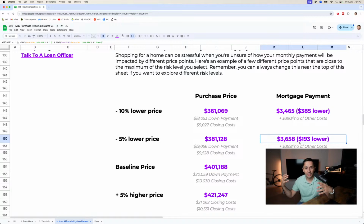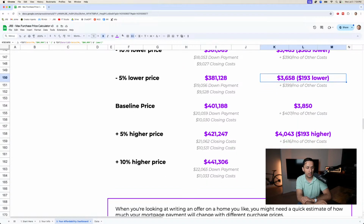That way, when you're in the heat of battle of submitting offer after offer, you get to see, all right, if I offer this, what's my monthly mortgage payment going to be? If I offer this, what's that going to be? It gives you a real quick snapshot of affordability. So that's what I wanted to show you.